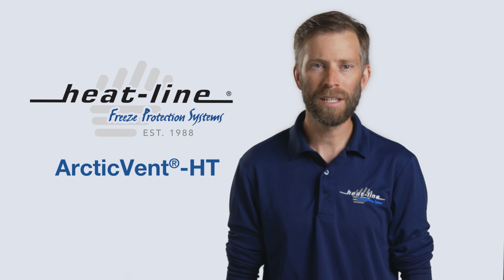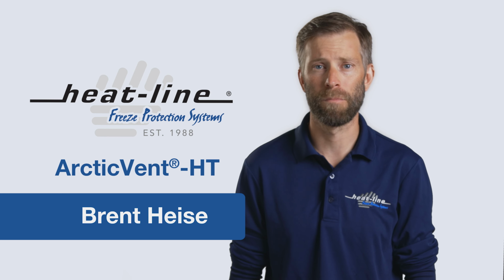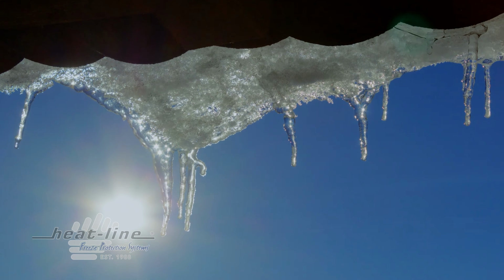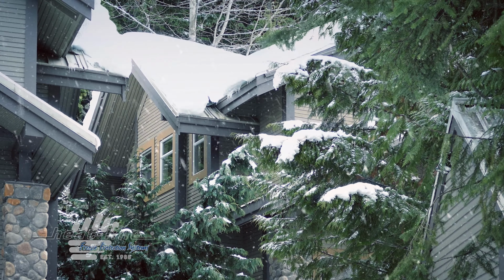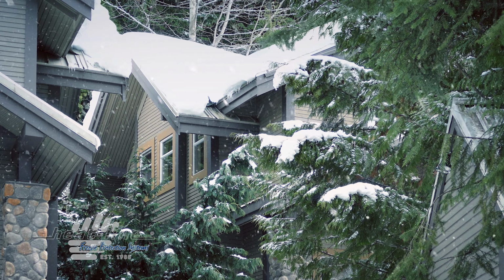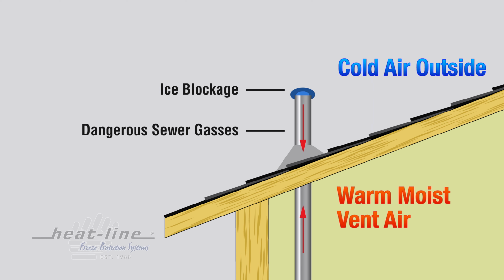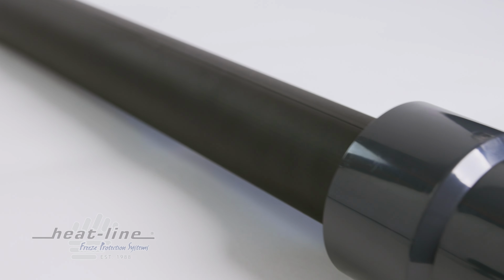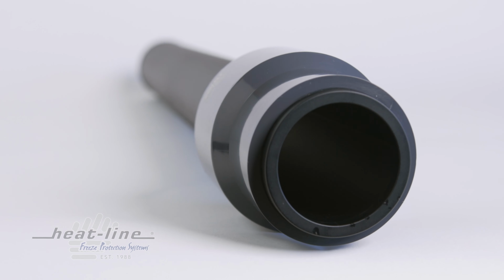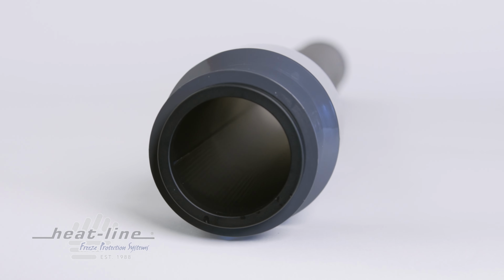ArcticVent-HT is the only passive engineered solution designed to freeze protect the exposed length of a plumbing vent stack. Extended extreme cold can cause ice blockages or ice capping of plumbing vent stacks. This occurs due to warm, moist air rising and freezing, leading to blockages and the backup of sewer gases into the building. ArcticVent-HT is an innovative, non-electric, self-contained unit that prevents ice buildup without requiring external energy input.